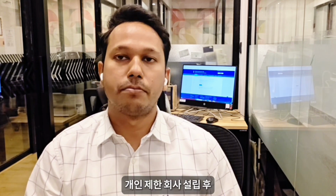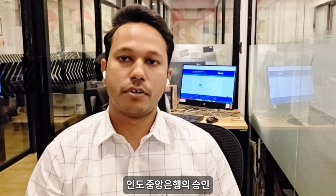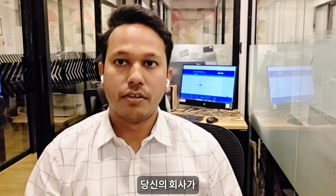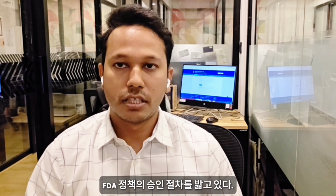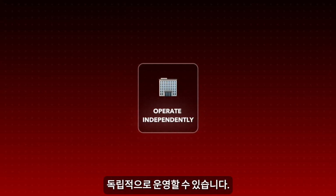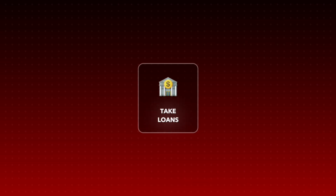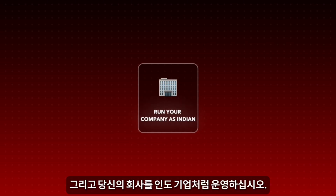Another major benefit is full business control. Once you set up your private limited company, you don't need to seek approvals from the Reserve Bank of India for every business decision if your company is under the approval route of the FDI policies. You can operate independently, enter into contracts, take out loans, and run your company just like any Indian business.